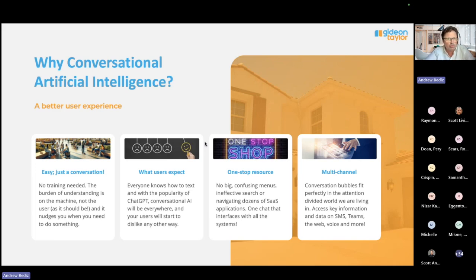Increasingly, it's becoming what users expect. Users expect this type of technology to be available. They don't really want to talk to humans. They don't really want to figure out your software anymore. And now with ChatGPT, I think you're going to see conversational AI and conversational UI being used in consumer applications. It's going to become the norm. And so that's why we need to embrace it.